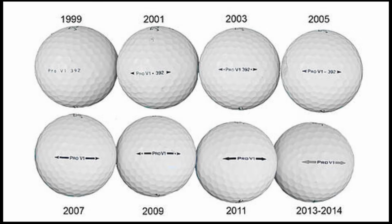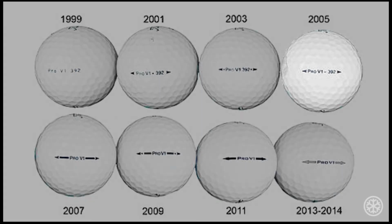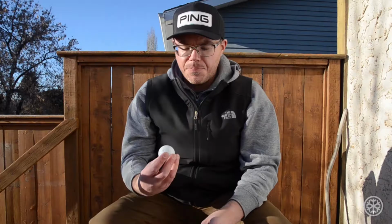Here's a photograph showing a bunch of 392s. Mine's got the dash in the middle, meaning it was from around 2005.